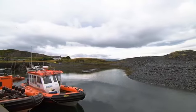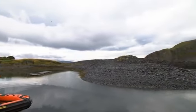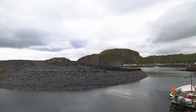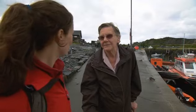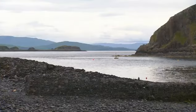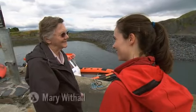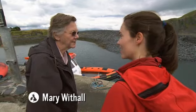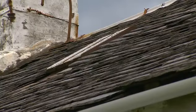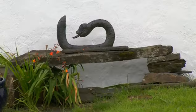It is the result of the slate quarrying activity. When they pull the slate out of the ground, only about 60% of what they actually produced was a usable slate. The rest of it was waste. It gives you a sense of how much actually must have been quarried. Yes, indeed. 9 million slates a year at the peak of production, which was about 1860. 9 million slates a year. That's an awful lot of roofs.